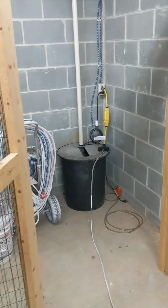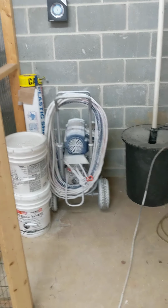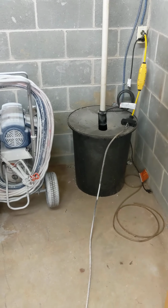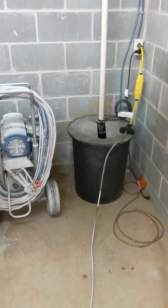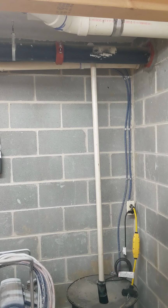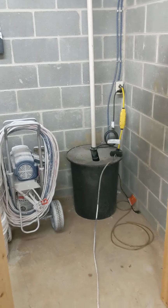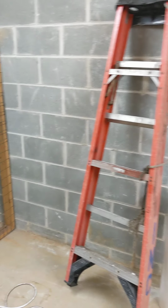Our dehumidifier is going to go right in here where the paint sprayer is currently sitting. The reason is that once we put our dehumidifier in this space, we can run the dehumidifier discharge into this bucket, which has a sump pump in it. And then that sump pump can take the water and pump it out. So we can lower that relative humidity, which is one of the issues that are causing mold growth and efflorescence in the space.